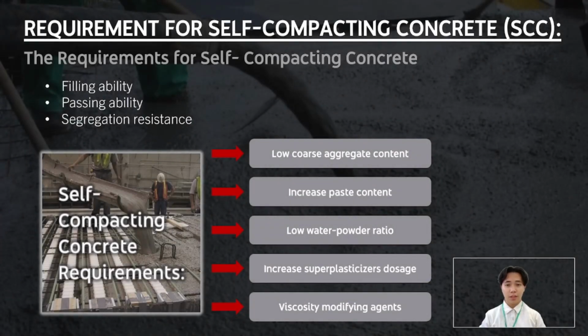Requirements for self-compacting concrete. There are three requirements for self-compacting concrete, which are filling ability, passing ability, and segregation resistance. So in self-compacting concrete, it should have low coarse aggregate content, increased paste content, low water powder ratio, increased superplasticizer dosage, and viscosity modifying agents.